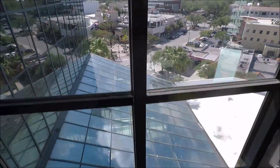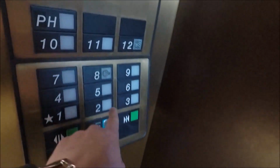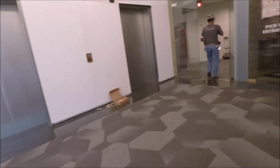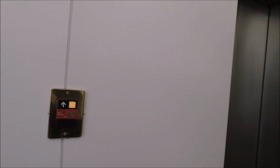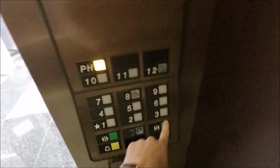We're about to go in the building. And here we go. We'll see if anyone's here. If not, we'll send it up. Now we're going to get an internal elevator, this one I think. I'm not sure if that one's turned off or not. You can see the classic leveling. Here we go.